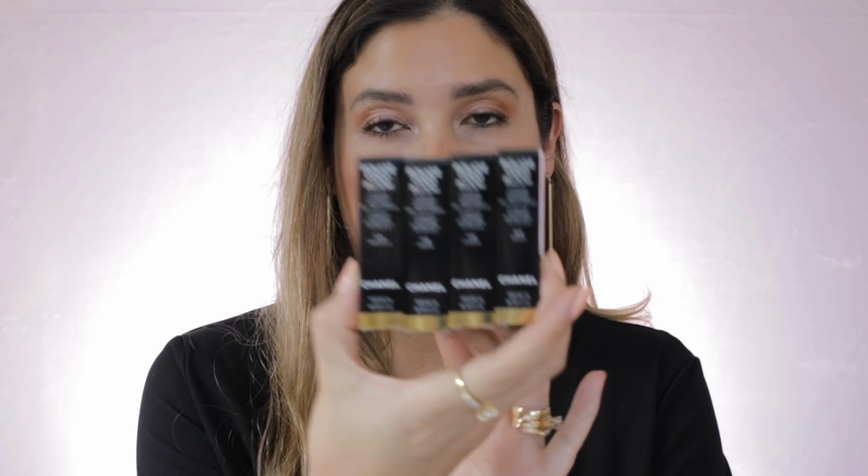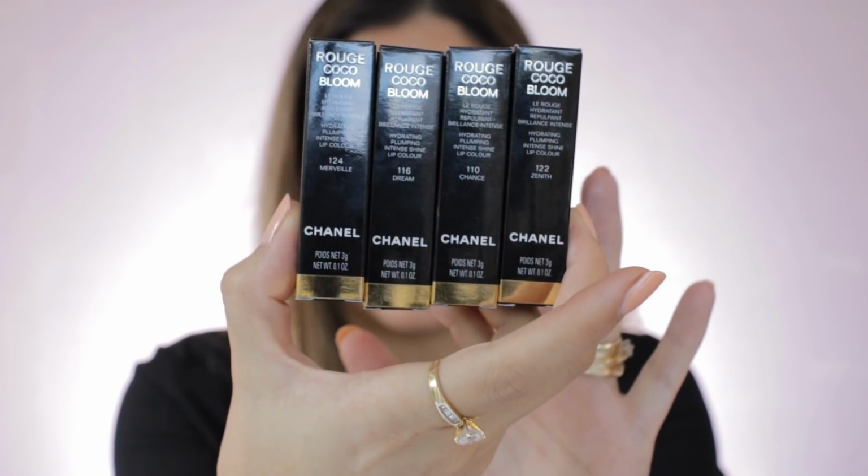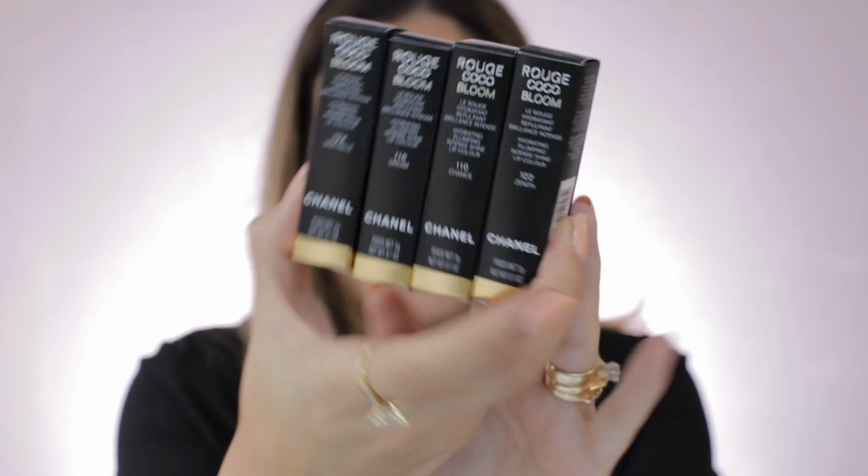Okay, so out of the 20 I picked up 4 of them, and here are all the boxes. I mean, very classical, the black and white imprint with the gold at the bottom. It says Rouge Coco Bloom, and it states right here, hydrating, plumping, intense shine. So it's not intense plumping, it is intense shine.